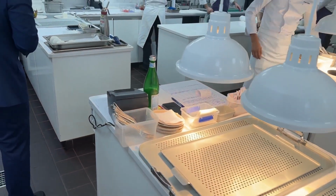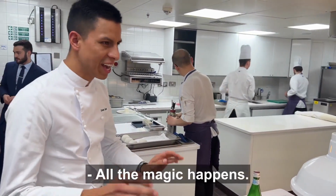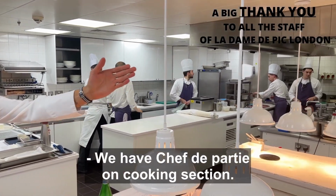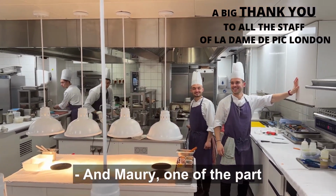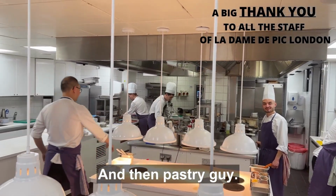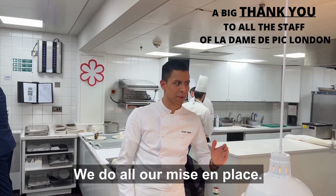Hello. Wow. This is the kitchen, where all the magic happens. I'm not really super good with cameras, but we have Chef Louis on the part with us. We have Federico and Dennis on the cooking section. Amaury, one of the big parts of the vegan menu tonight, was preparing the stuff. We have Maxime as well on the side. And then pastry guy Vincent. And as you can see, that's our service kitchen. Downstairs is our prep kitchen. We do all our mise en place.